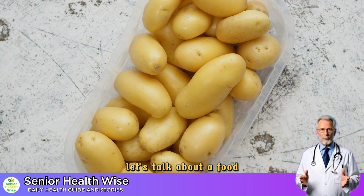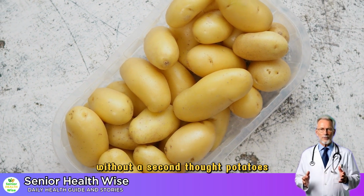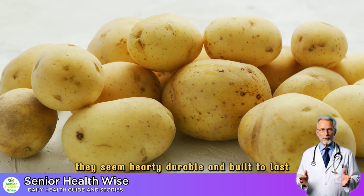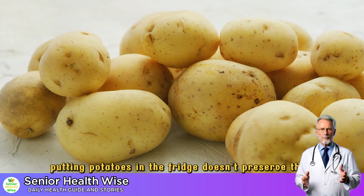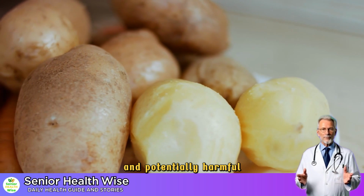Now let's talk about a food that's often tossed into the refrigerator without a second thought. Potatoes. They seem hearty, durable, and built to last. But putting potatoes in the fridge doesn't preserve them. It sets off a chain reaction that makes them less nutritious and potentially harmful.